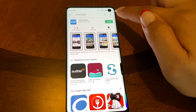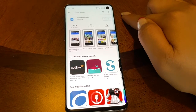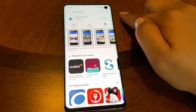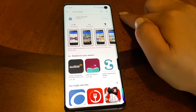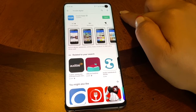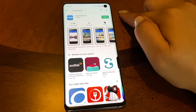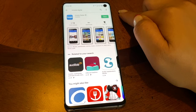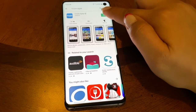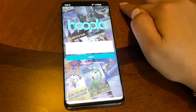Now to verify that you're giving yourself permission to do this, some of you will have to use facial recognition, some can use their fingerprint, and some will have to type in a password. But if you're lucky, it might start downloading without the verification. Once it's 100% installed or downloaded, you'll find the Hoopla app on your home page or app menu on your device. If you click on that, you can use your library card number and get started.